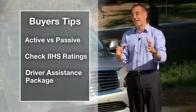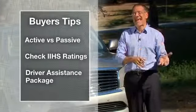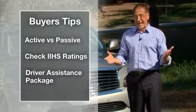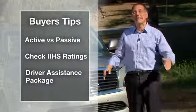Finally, look at a package that may also roll in blind spot and lane departure tech along with forward collision. It might be a better value, and it certainly should provide you a little more security.